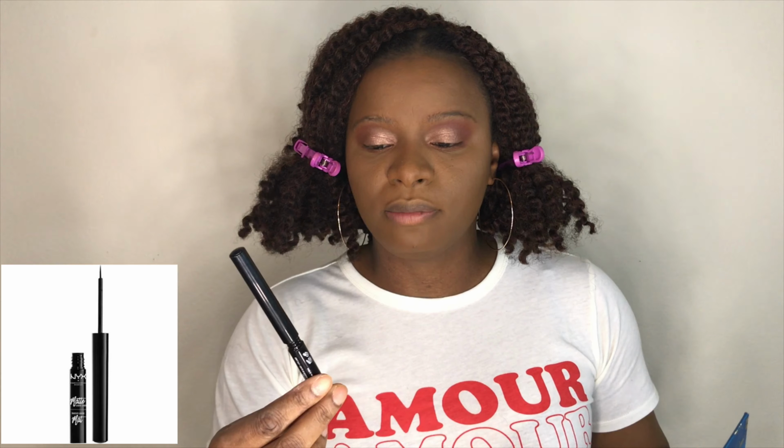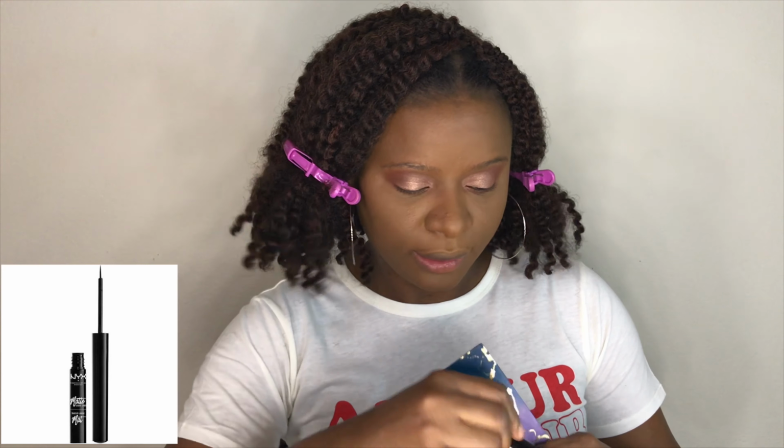I'm using NYX matte eyeliner. Did not get that at the Five Below.